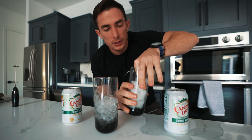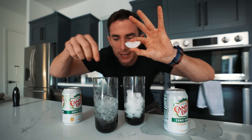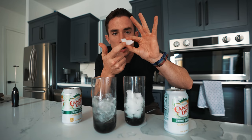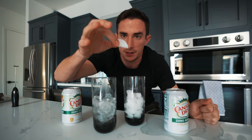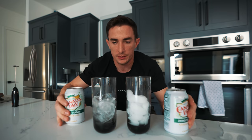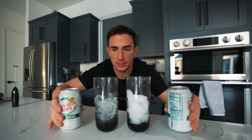So if you look on this ice, which is from the fridge, see how it's all opaque, it's white looking? And then this one is all clear because this is purified ice, and this has all air and stuff in it. You can't see it because it's air, but watch what happens. Okay, ready? Watch this. Are you watching? Okay, watch.